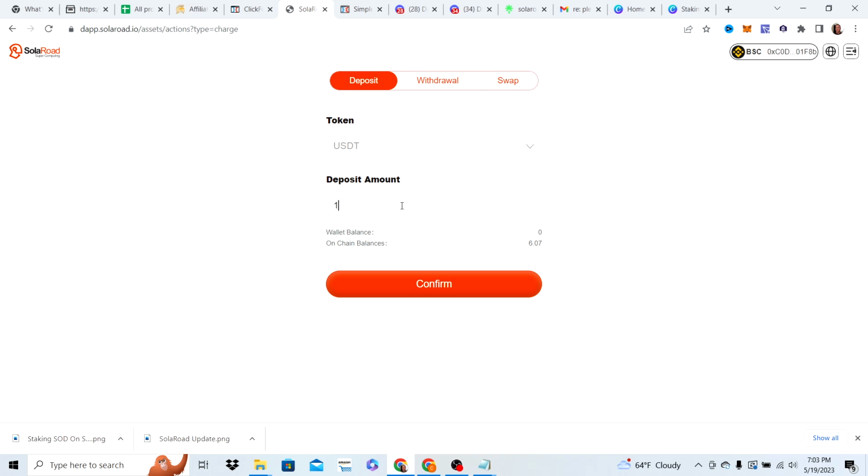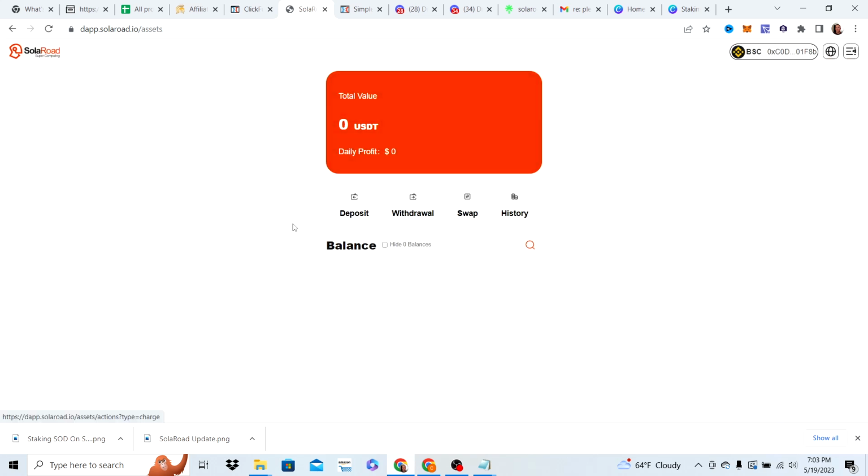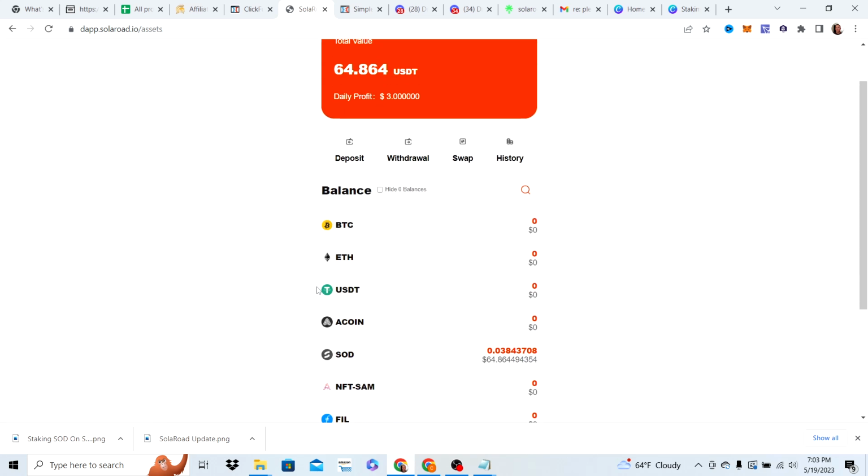So we were going to do 1,000. You hit confirm, which I'm not going to do because I don't have it in there. So once you hit confirm, it'll say success. You sign it. Just hit sign. You're agreeing that you're depositing from your MetaMask, your USDT, onto SolaRoad's wallet app, right? Then you go back to your wallet. And in your balance, you'll see whatever amount you decided to participate in with SolaRoad.